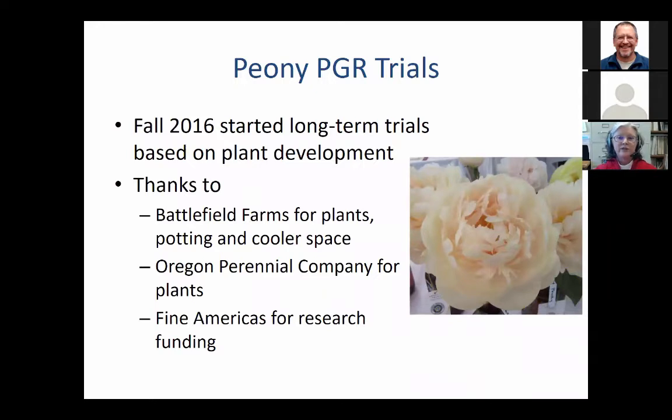We started in the fall of 2016 with a deep dive in the literature, finding out how the plant develops. And there's very little work done on plant growth regulation of peonies, except with the use of gibberellins. So we decided to develop a trial based on the plant development and the PGRs that we wanted to use.